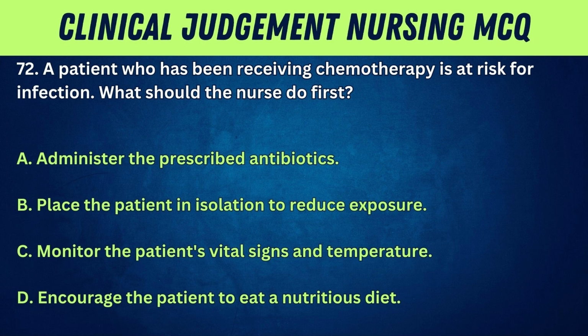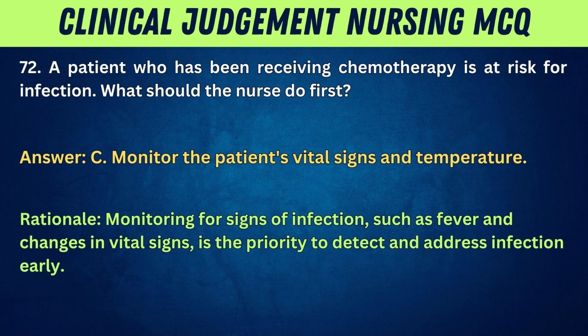What should the nurse do first? A. Administer the prescribed antibiotics. B. Place the patient in isolation to reduce exposure. C. Monitor the patient's vital signs and temperature. D. Encourage the patient to eat a nutritious diet. Answer. C. Monitor the patient's vital signs and temperature.